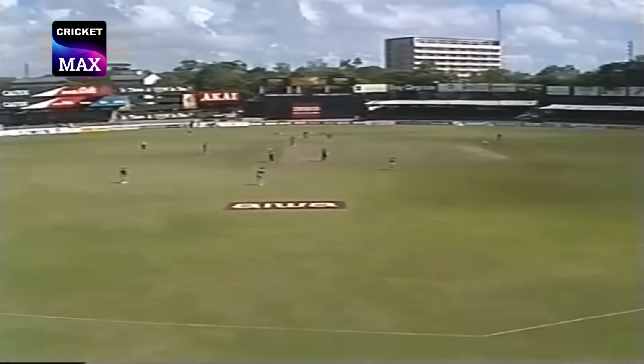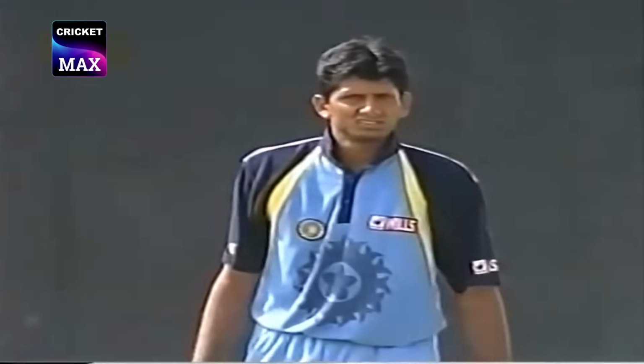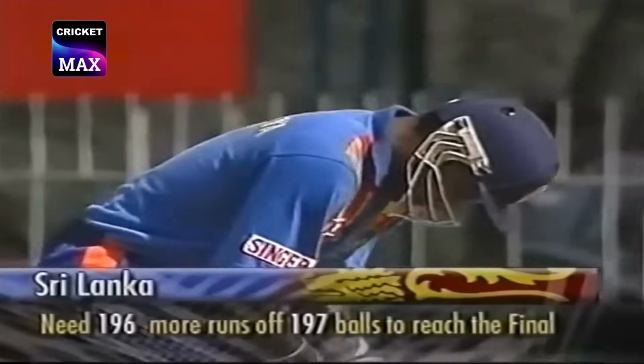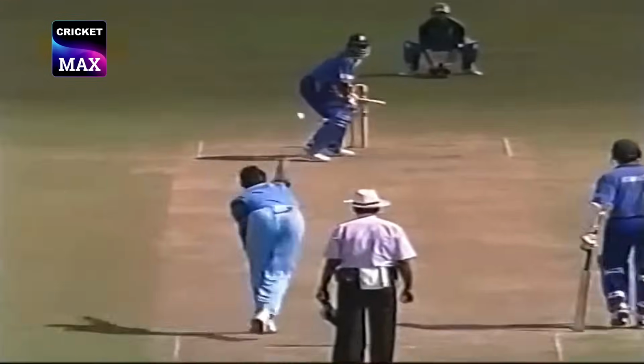263 in 40 overs to win. So it's now been reduced to a 40 over match, and they need to score 263 to win. That's the first thing that the Sri Lankans will be thinking about. We reckon we've got it totally under control up here.